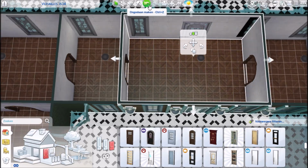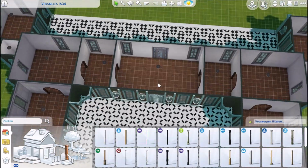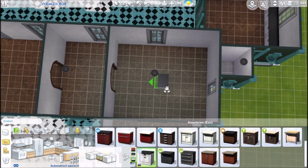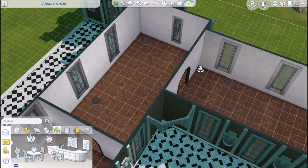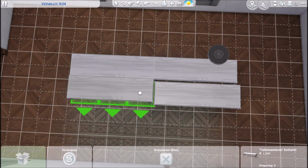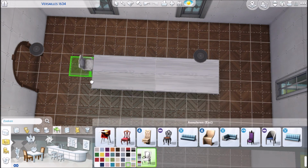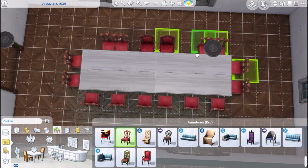So I'm just basically figuring out what to do, and here I just realized that the wall was covering the window a little bit. Just starting on the kitchen now. Oh yeah, and getting rid of that inner wall, so this room could be bigger. I really wanted to have a very impressive and huge dining room, although Versailles doesn't really have a dining room, if I'm not mistaken.